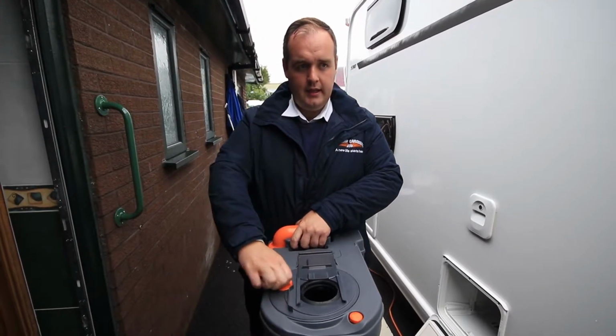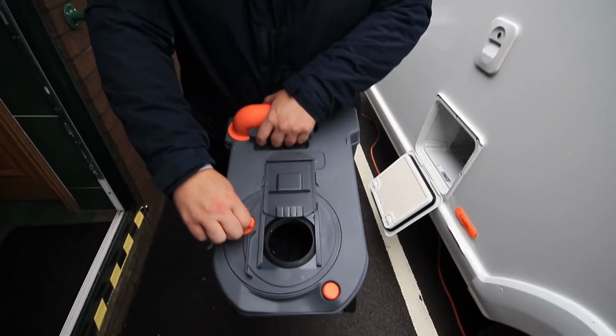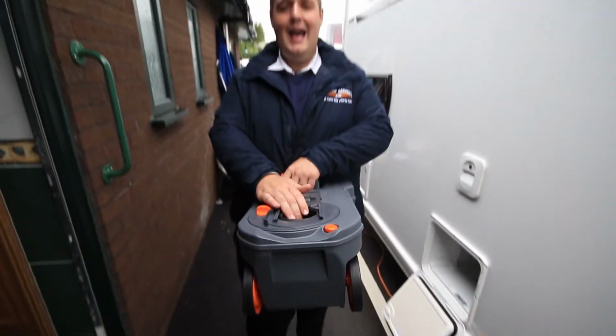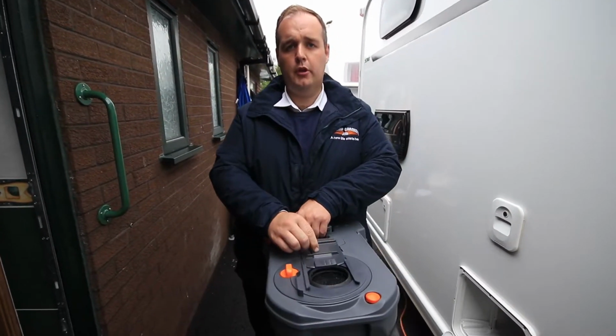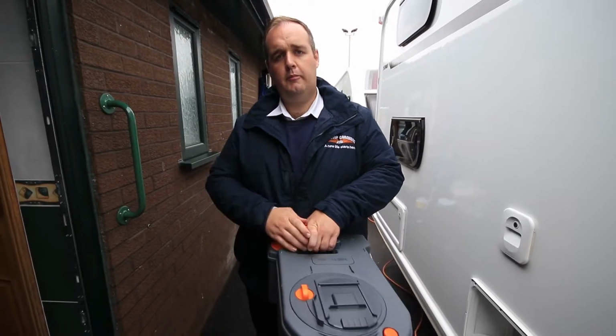And then down the bottom here is where you're going to use a blue chemical. Just water in there now from testing. Again, the same with the pink. Always make sure that you use the right amount of blue according to the one that you've purchased.